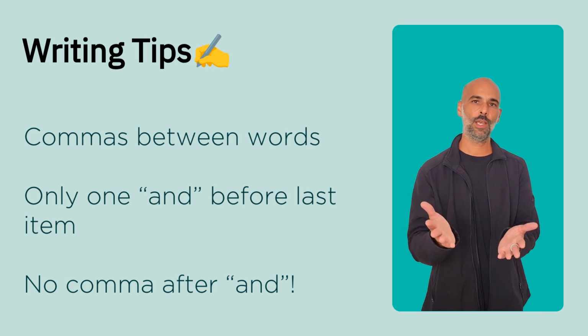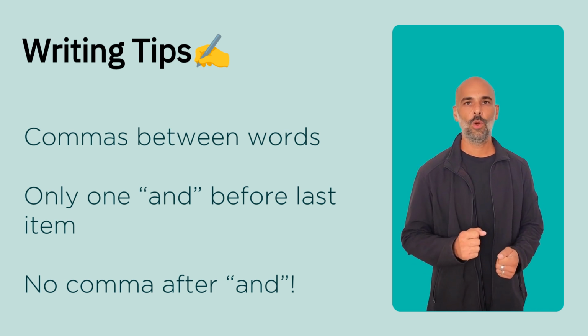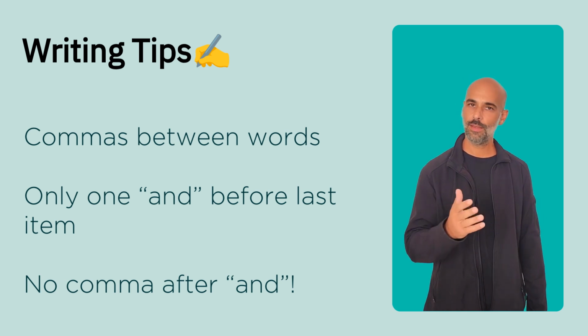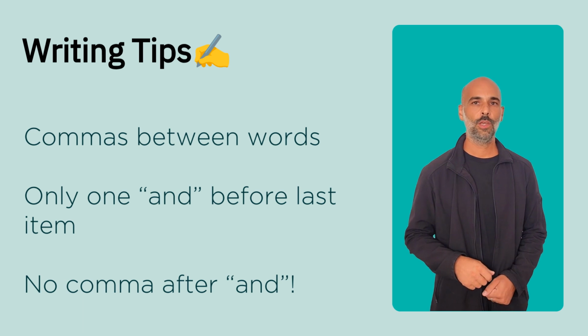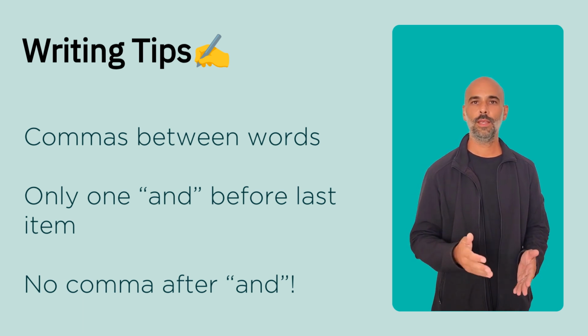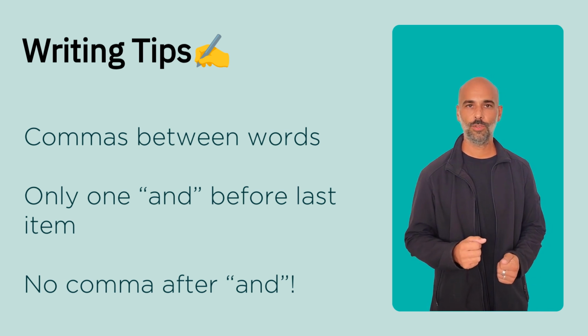Here are some tips to help you write great lists. Always use commas between the words. Only use the word and before the last word. Don't add a comma after the word "and." For example, I like red, blue, and green.